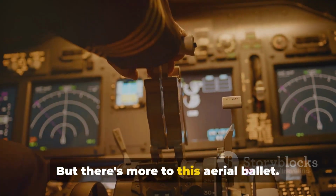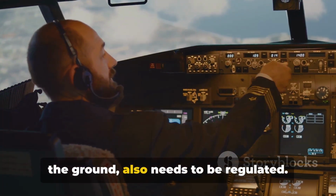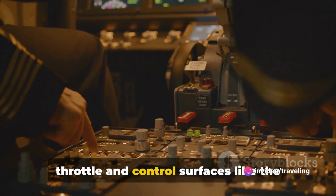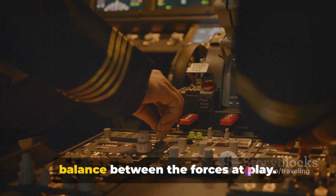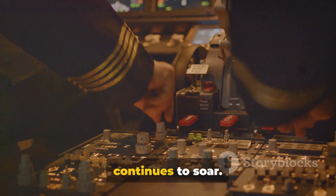But there's more to this aerial ballet. The altitude, or the plane's height above the ground, also needs to be regulated. The pilot, using a combination of the throttle and control surfaces like the elevators and ailerons, deftly maintains a balance between the forces at play. The airplane, now a graceful bird, continues to soar.